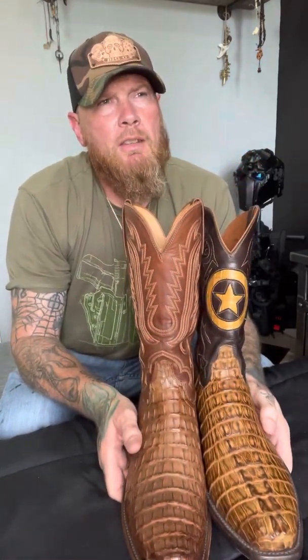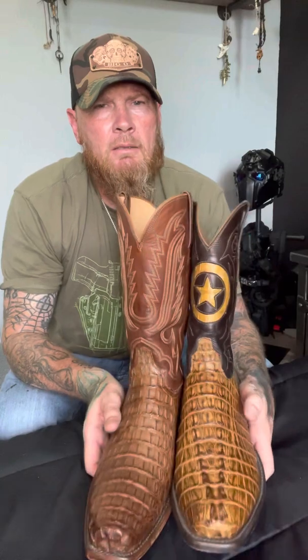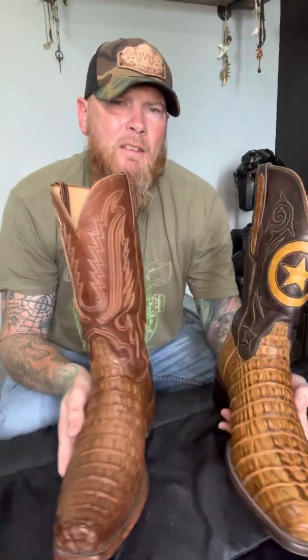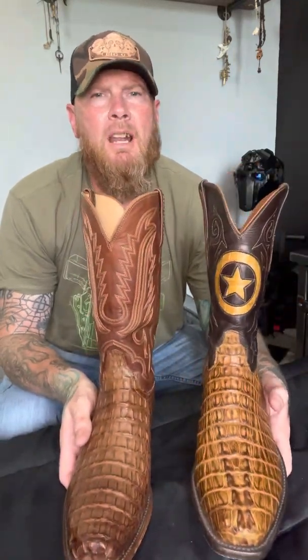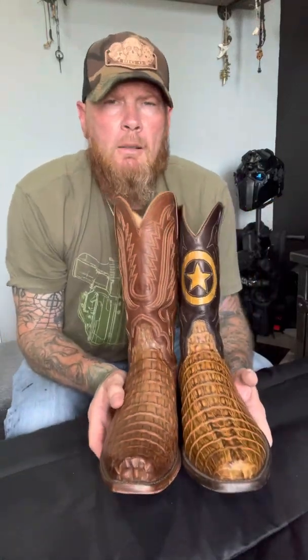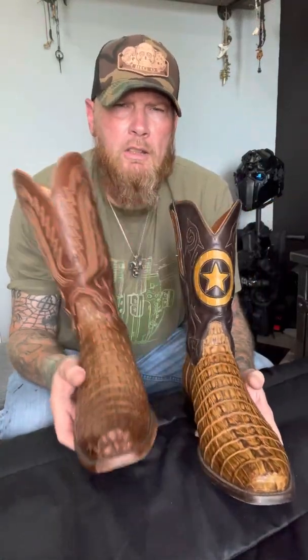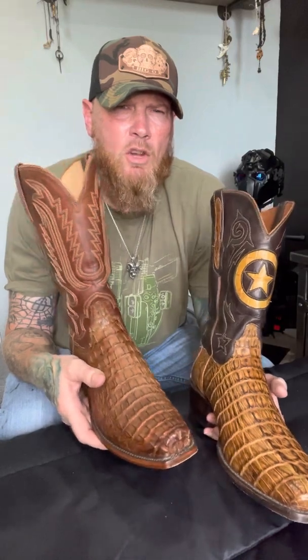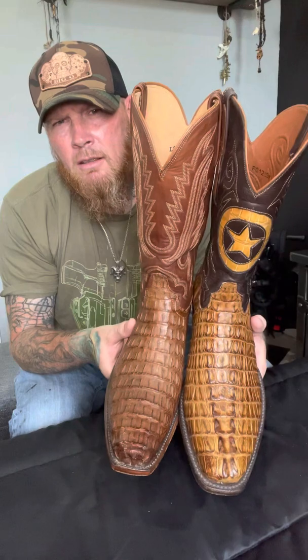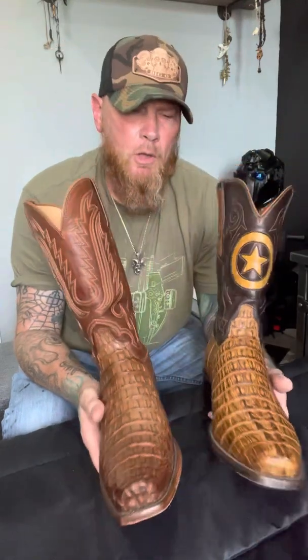The Walters, I think, were $7.69, and the Blackjacks were $8.49. You could probably get the Blackjacks for maybe $7.99, but I like to spend a little extra to support a mom and pop store when I can. They both, I know the Lucchese's have a 7-toe on them, and the Blackjacks are pretty similar.